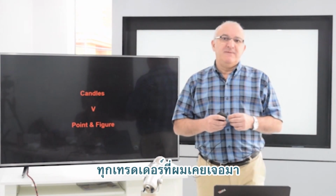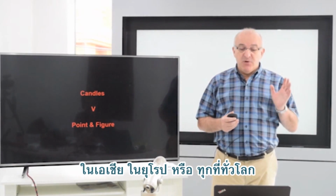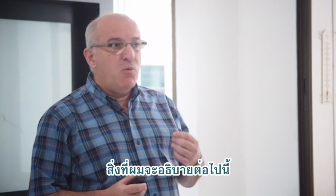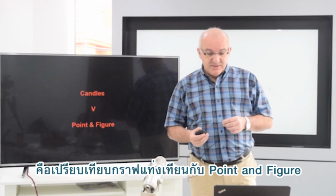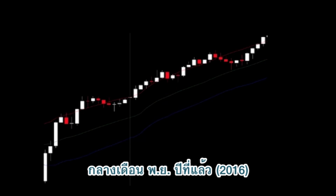Every retail Forex trader that I come across in Asia, in Europe, anywhere in the world, there'll be traders who use candles. And what I'm going to do now is compare the use of candles against point and figure. So let's take a look at a nice chart. And I picked a piece of chart from mid-November last year.